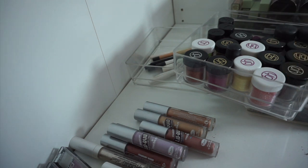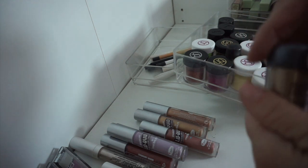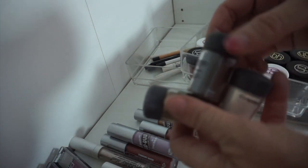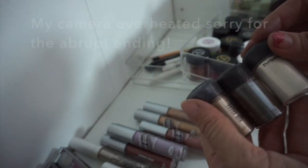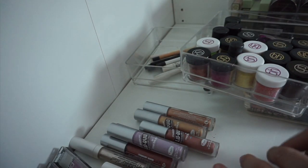This is Museum Bronze. I never use this, like ever. I have a bunch of these, actually. I think I'm gonna get rid of these. I'm gonna pull these out because I really don't use them.